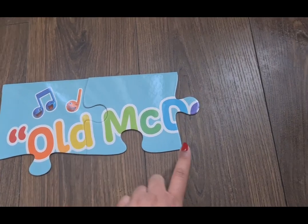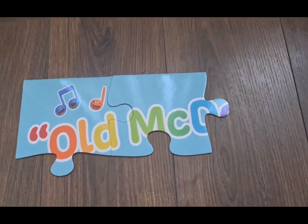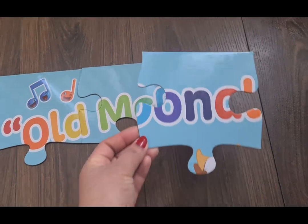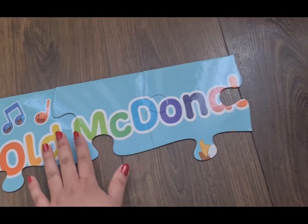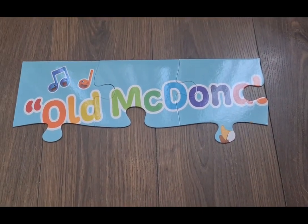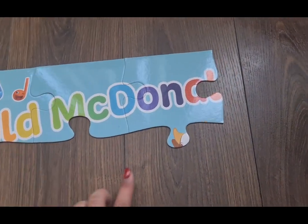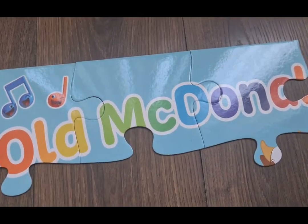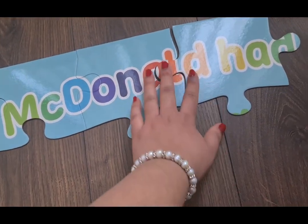Now I'm looking for the D, the rest of the D. I'm not sure if it's this one. Let me see. Oh, I found it. Great job. So now I have old McDonald. So now I'm looking for the remaining A and the L. It might be this one.